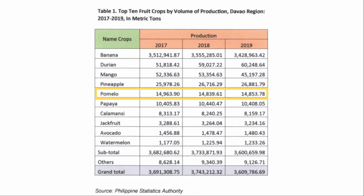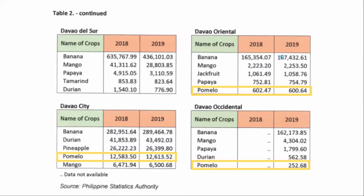From 2017 to 2018, the production has declined a bit, but eventually it increased by 2019. Lastly, last 2019, Davao was able to produce 14.8 thousand metric tons of pomelo. Table 2 just shows the pomelo production by province in Davao from 2018 to 2019. It can be seen that Davao City has the highest production of pomelo within the Davao region.